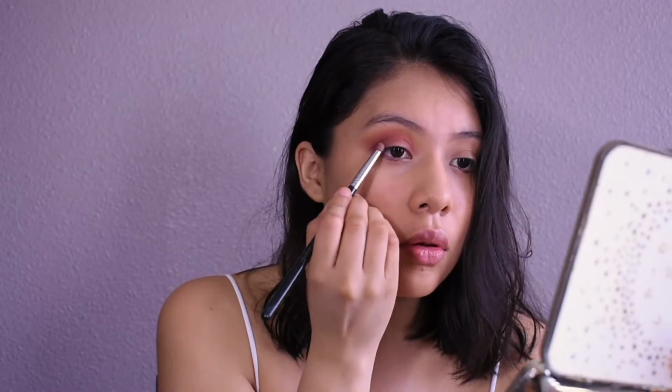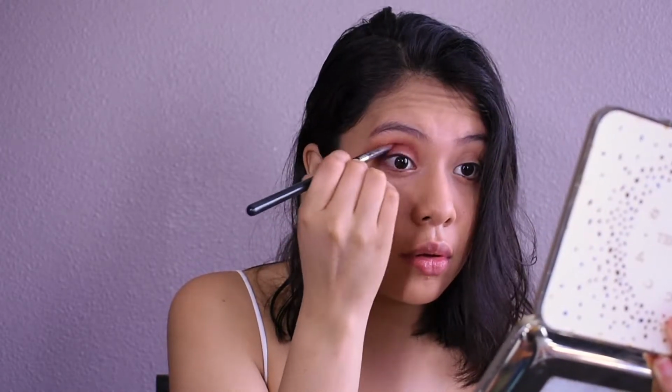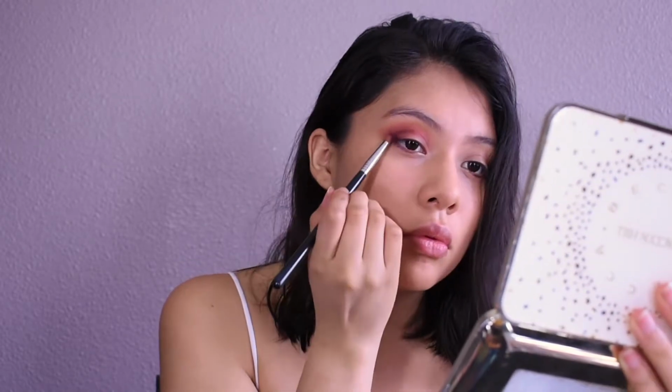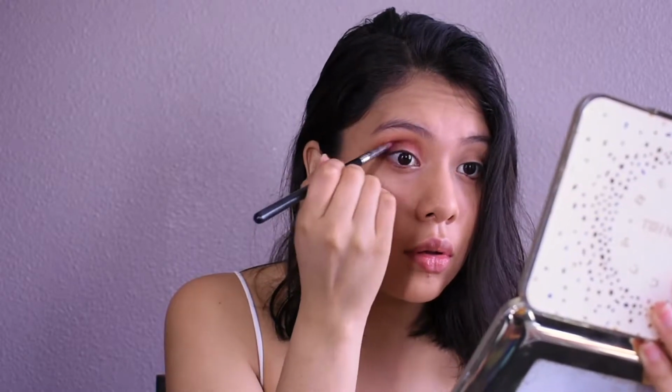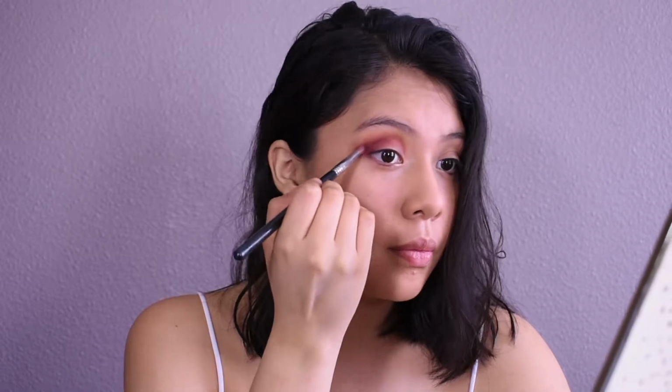But anyways, I'm just blending that in, and then I'm gonna go back in with the same two shades, but with the pencil brush to really make the colors a little bit more saturated so that I could get some more definition into my eye.